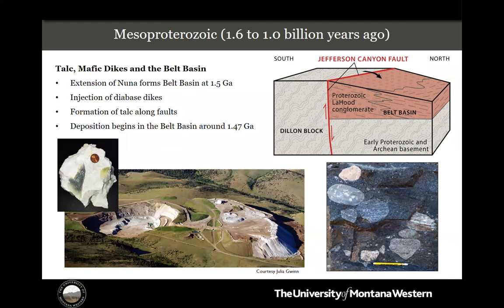You can see the gneiss there, pencil for scale, and they're in a matrix supported in these debris flow deposits into the Belt Basin, and then from there north it transitions into other kinds of belt rocks. Deposition began in the Belt Basin, it appears, about 1.47 billion years ago, and ended roughly about 1.40 billion years ago.